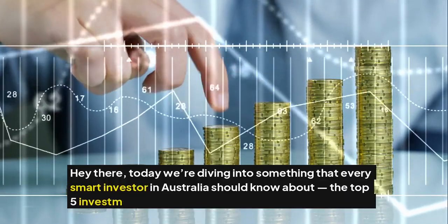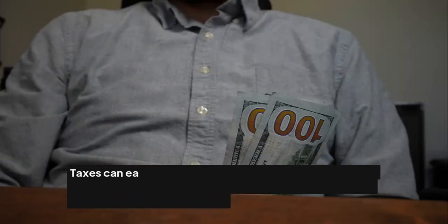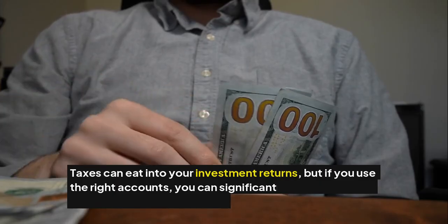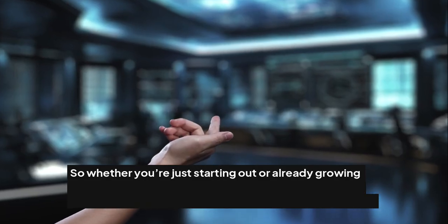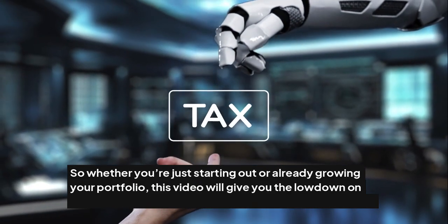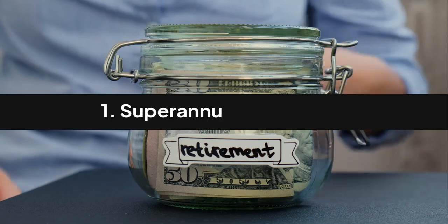The top 5 investment accounts that offer real, legal tax benefits. Taxes can eat into your investment returns, but if you use the right accounts, you can significantly reduce your tax bill and build wealth smarter. So whether you're just starting out or already growing your portfolio, this video will give you the lowdown on the most tax-efficient places to put your money in 2025. Let's get into it. Section 1.